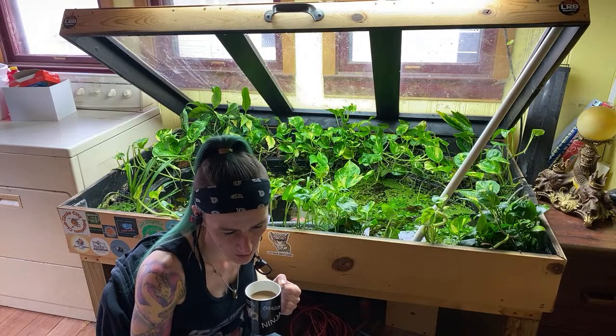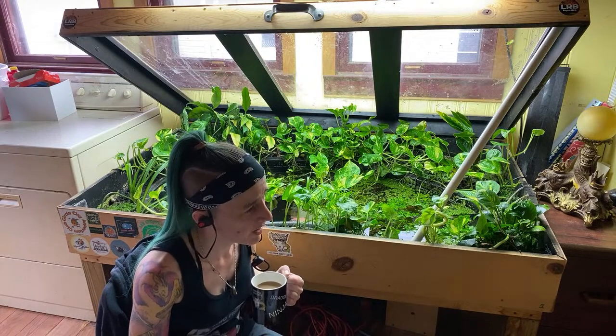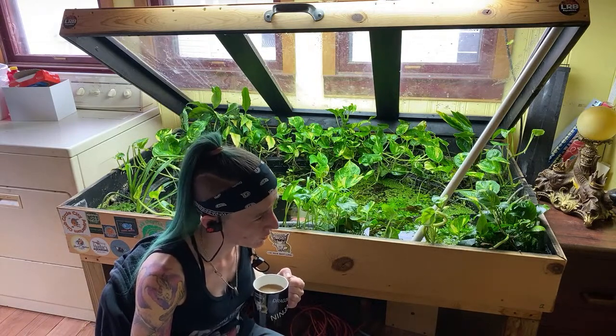What's going on with Fishymon? Fishymon, too much ice cream is not bad. Too much ice cream is not bad, but it can be bad if that's all you eat.